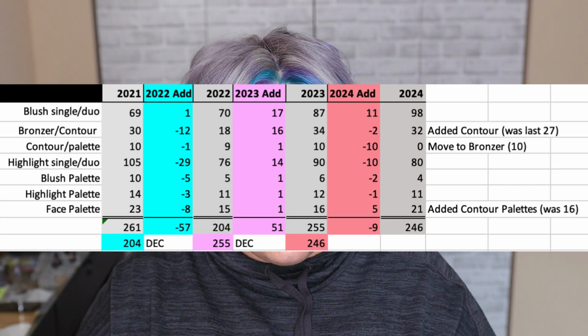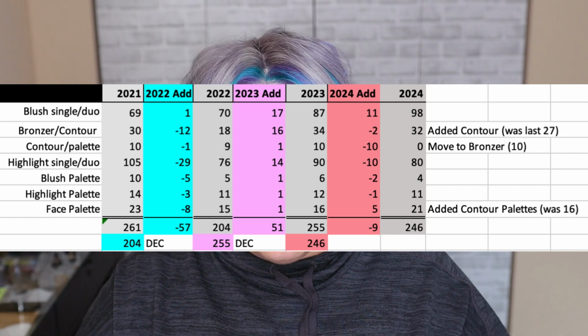And I purchased the Smashbox Sculpt and Glow face palette this year, which was a mistake. That was not a great purchase. The rest of the adds there are because of movement and not because of newness this year. So there were only 3 that actually came in this year. 2 of them I purchased. One was in gratis. This category overall had 255 items in it at the beginning of the year, and it currently has 246. So we've decreased in this category by 9.